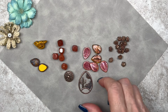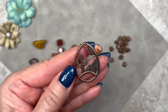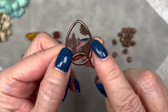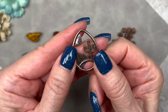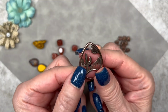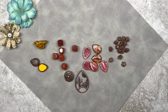And let's take a look at this beautiful pendant. Oh my gosh, look at that. It's so gorgeous. It's called the Southwest Desert Teardrop Focal. And you can see why. Look at that. It has mountains, the sun, a cactus plant. There's the back. It's a gorgeous finish too. I love that copper finish. But anyway, this measures 24 by 33 millimeters. Very, very beautiful. The whole collection is gorgeous.